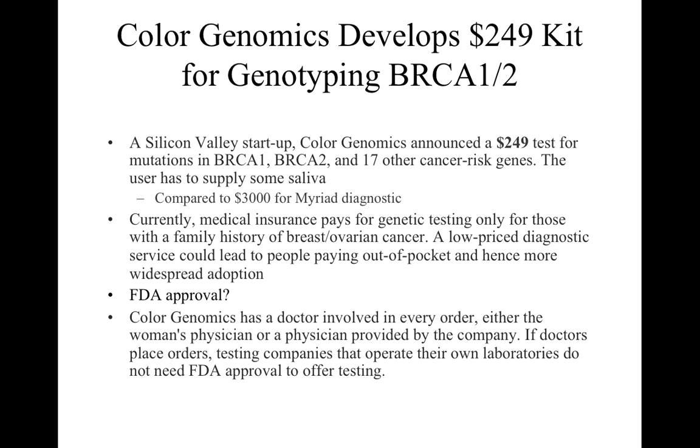With this new window of opportunity, a number of companies have entered the breast cancer diagnostic field. Perhaps the most intriguing new entrant is a startup called Color Genomics that is offering to test for mutant alleles in BRCA1 and BRCA2 and 17 other cancer susceptibility genes for a total cost of $249, which is tenfold less than the Myriad price. This creates a new wrinkle because previously the high cost meant that you needed medical insurance to pay for the test, and the medical insurance companies would only pay for it if cancer ran in your family. At $249, you could pay for the new Color Genomics test out of pocket, whether or not you have approval from your medical insurance company.